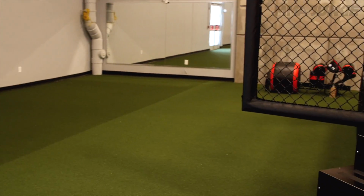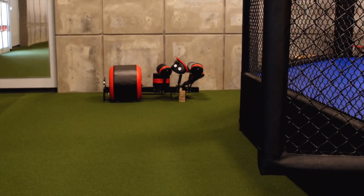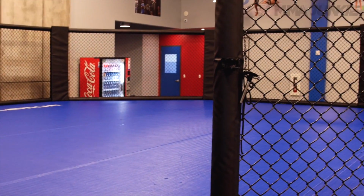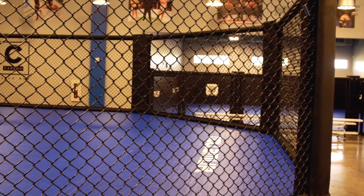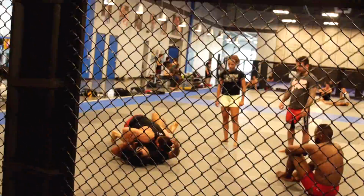Had the mirrors put in, another artificial turf. Big striking apparatus over there for our coaches to work with and our pro fighters. So they'll have this whole area by themselves. And then, like I said, we got our octagon. Right behind the octagon, we have another space for mats. Again, work off the fence if you want to, work off the 3 sides. So we actually have 1, 2, 3 separate mat areas and an octagon.